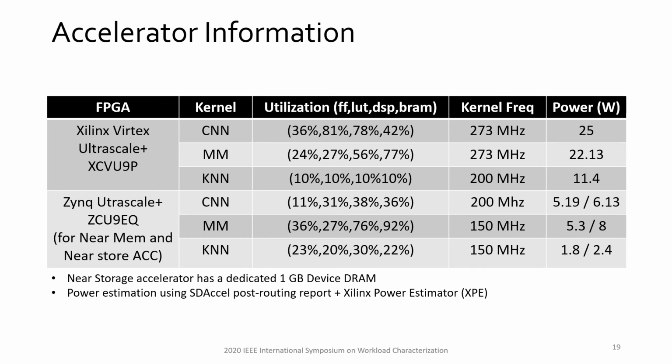accelerator. To estimate this energy consumption, we used SDAccel post-routing power reports to estimate the power consumption of the on-chip accelerator, and this report is further used along with the Xilinx Power Estimator to estimate the power for the near-memory and near-storage accelerators by adjusting the operating frequency, utilization, and onboard resources.